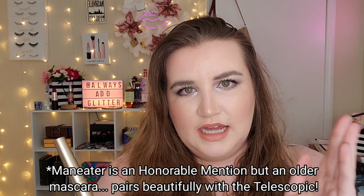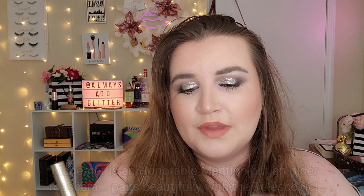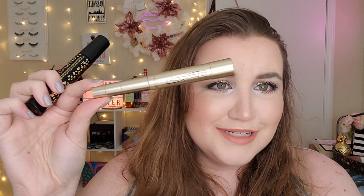So the Maneater has that short stumpy wand, and it really is nice at thickening the lashes, darkening and thickening. It's beautiful. It will separate your lashes, but it also makes them look thicker. I have very thin lashes, but I have a lot of them. I love this. It's really nice, long wearing. I don't get any flaking involved at all. I love it. But when paired with the Telescopic mascara, which also looks like a telescope. Like, how cute is that?